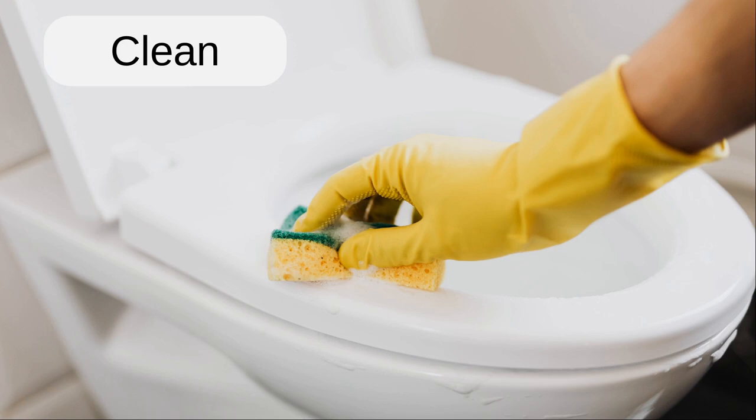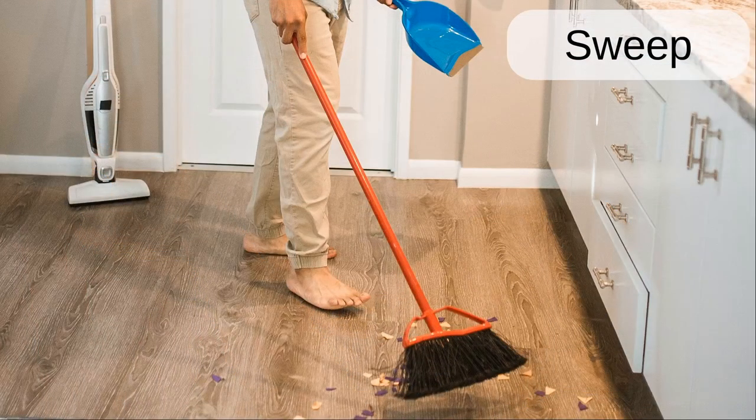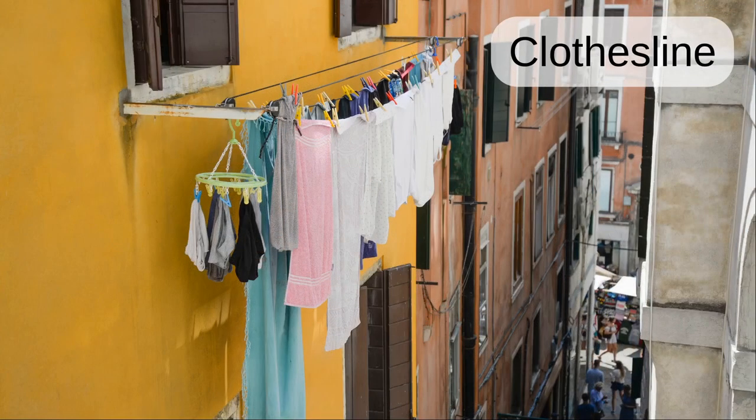I have some chores to do before we head out. I've got some areas to clean. I'll also put some clothes in the washing machine. While that's going, I'll do a quick sweep of the floor. When the washing's done, I'll hang them out on the clothesline.